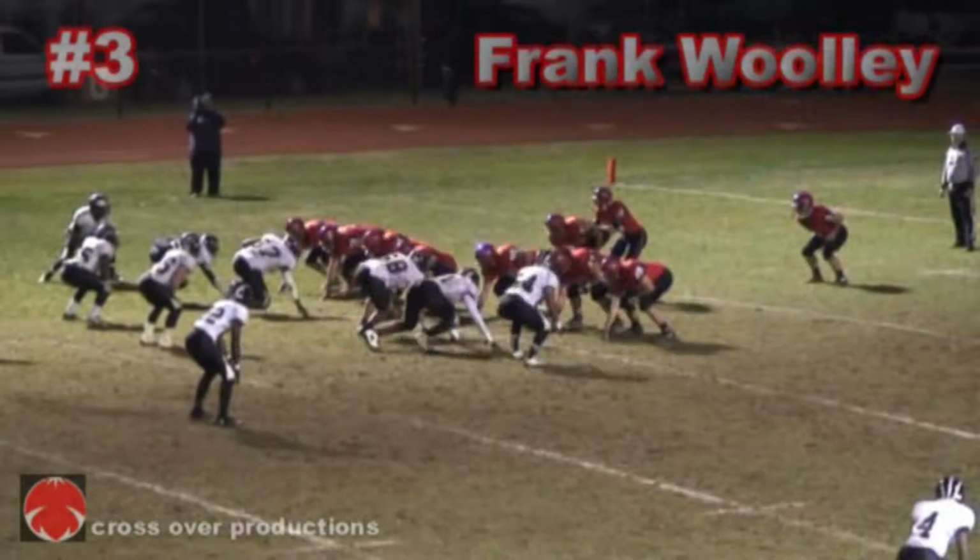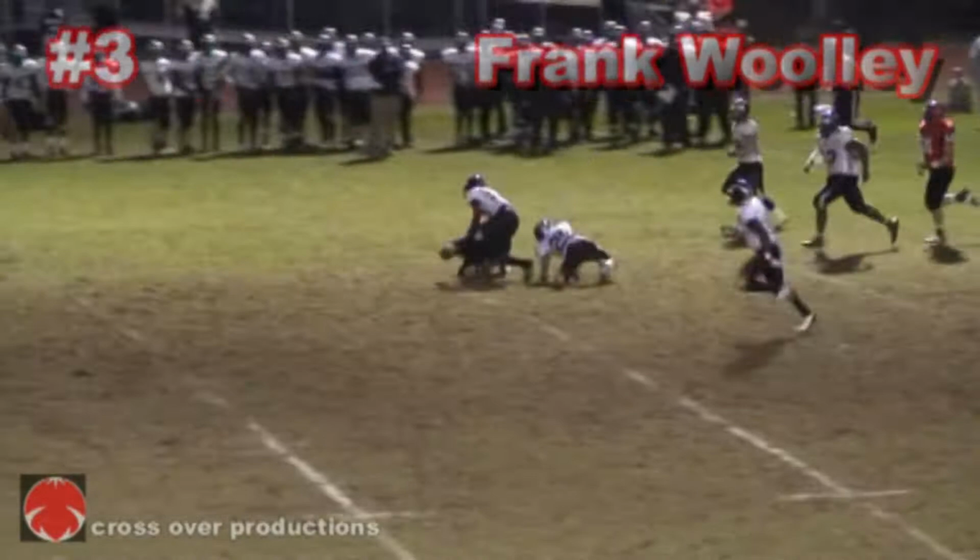That's Keys. Gets the snap, hands the ball off. Shooting off the right side is Woolley. Woolley's into the secondary, and he's out to about the 36, and a flag comes in.